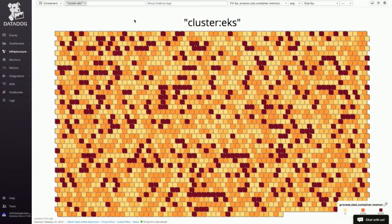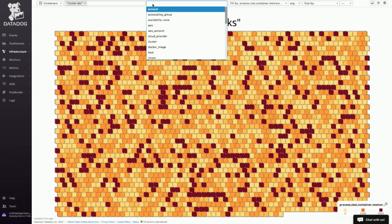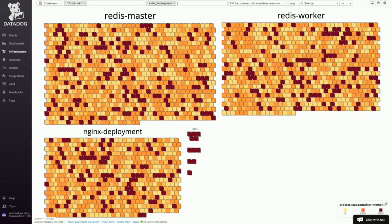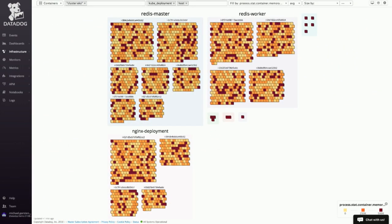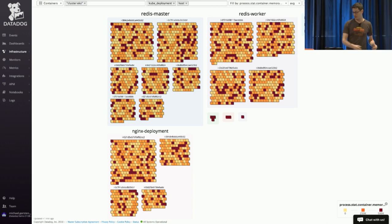So here we see all of the containers across my sample cluster. But it's just a big mass of containers right now. What could be helpful is using these tags and aggregating by deployment. It's the same metrics, but now we can see how it's behaving in different Kubernetes constructs. We don't have to stick to Kubernetes. Now we can look at hosts. And now you can see the different Amazon VMs that those deployments are scheduling containers on. So if you're making this migration, it takes some of the opacity, some of the mystery away from what's happening in the scheduling.